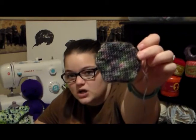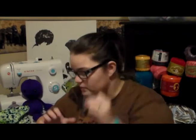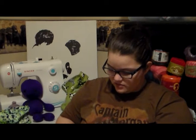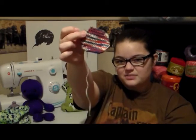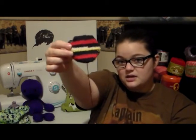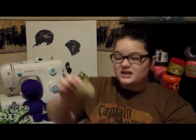This is Mad Tosh Lights in the Magic colorway. That is a mini from Mandy Pinecone. And I don't know if you guys have seen Captain America. That's also a Mandy Pinecone. And Minnie and Mickey, that's from Mandy Pinecone. And I know you haven't seen this one.